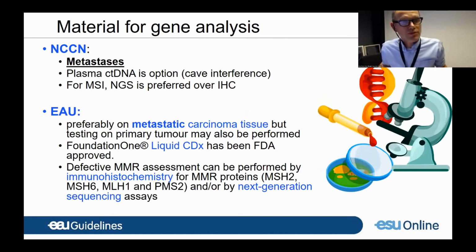Again, going back to the recommendations, the NCCN states, similar actually to the EAU, that there is a preference to select metastasis for genetic tests. Interesting, and the data were already shown, is that the ctDNA, the circulating tumor-free cell DNA, is now available as a commercial test, as is the Foundation One, which is now FDA approved, as is recommended and stated in the EAU guidelines.